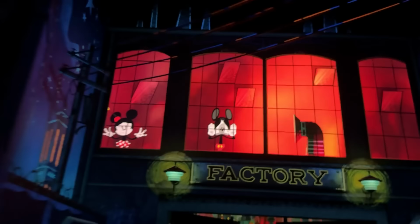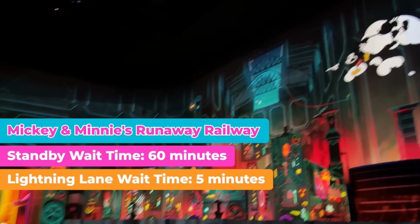The posted wait time for Mickey and Minnie's Runaway Railway, wow, that's a mouthful, was 60 minutes and we got to the pre-show in about 5. Note that Disney stops that queue time when you reach the pre-show, so we are going to treat it the same way on our end.